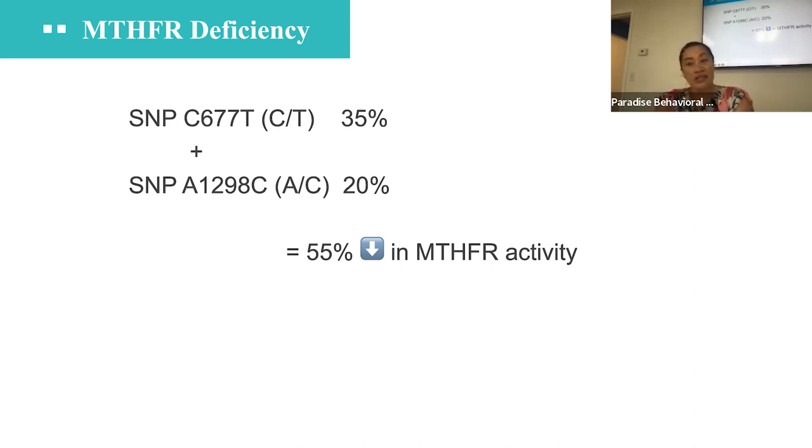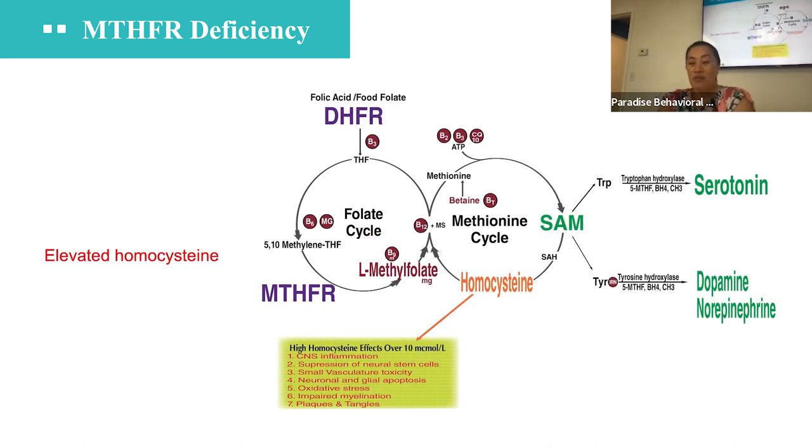Sometimes, like I said, you may not feel the manifestations of this condition, but under periods of stress or any kind of toxin or insult, like a brain injury, you're going to feel it, because your brain ran out of gas. It can't keep up with the demand. You have the decrease in MTHFR activity, decrease in L-methylfolate. There's a pop quiz: there's only one gene where you see elevated homocysteine. You just have to remember it's C677T.